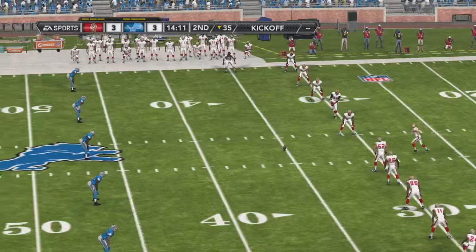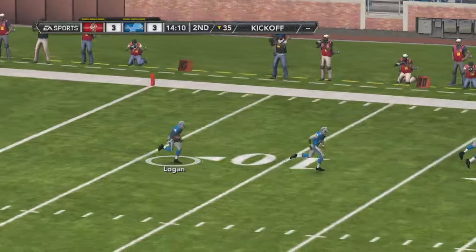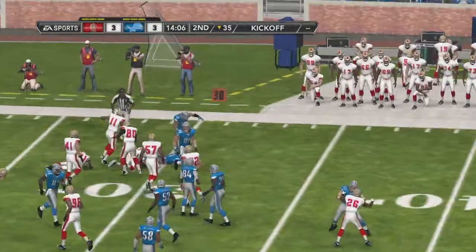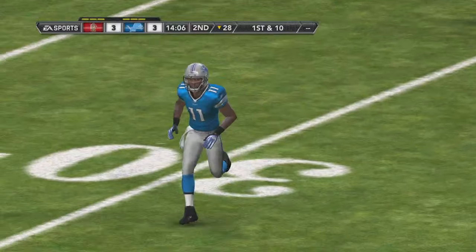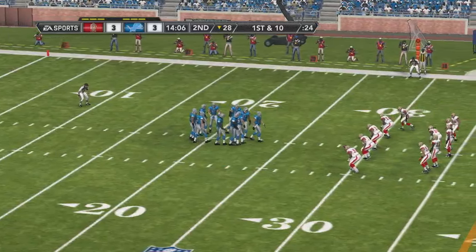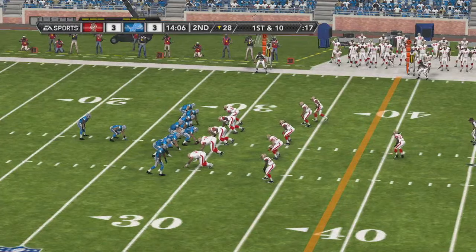Number 3 looks ready to kick it away. Number 84 is back to receive the kick. And he gets the ball at the 5. He makes it out to the 28. Number 3 was there to bring him down. They'll go to work at the 28-yard line. Now we have a first down and 10 to go.